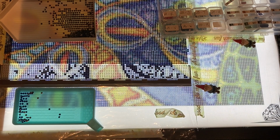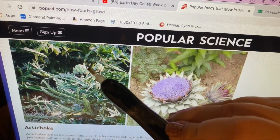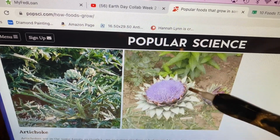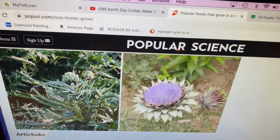Okay, artichoke. Now this one was interesting. Artichokes are in the same family as thistles. We're actually eating the flower before it's bloomed. Consequently, it just hangs out on the stalk in the middle of a cluster of smaller flowers. So here's a picture of it. So here's the artichoke right here. And this is when it actually blooms. So we're eating it before it blooms.